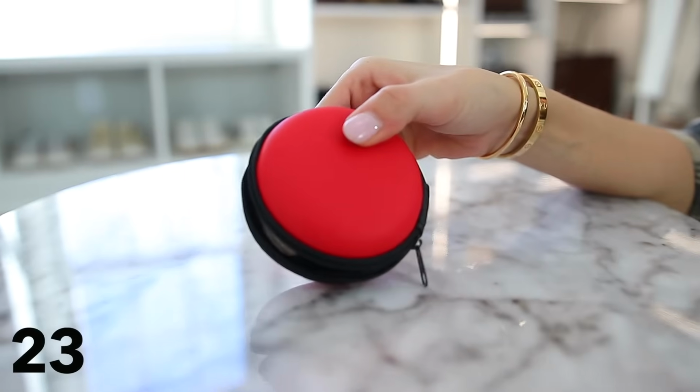Next, we have a few random items that are kind of in the fashion category, kind of not, but I wanted to share these sticky boobies, as I like to call them. They are silicone nipple covers, and I've been wearing similar pairs for years and years, and they last so long.